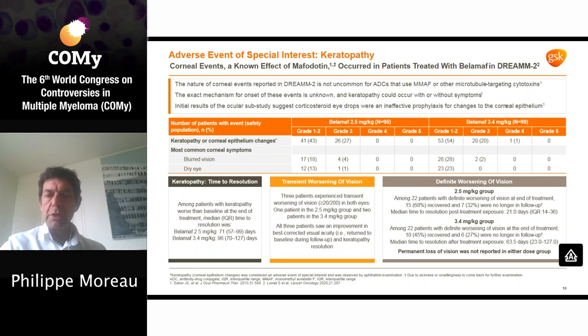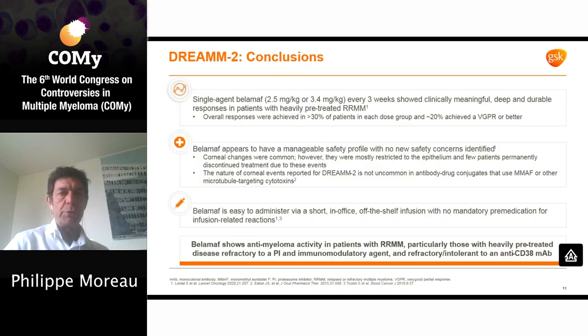And among the 22 patients at the dose of 3.4, 45% recovered, and the median time to resolution was 2 months. At the lower dose, 2.5, among the 22 patients with a definite worsening of the vision at the end of treatment, the vast majority, more than two-thirds of the patients, did recover, and the median time to resolution was 21 days. Importantly, permanent loss of vision was not reported in either dose group.